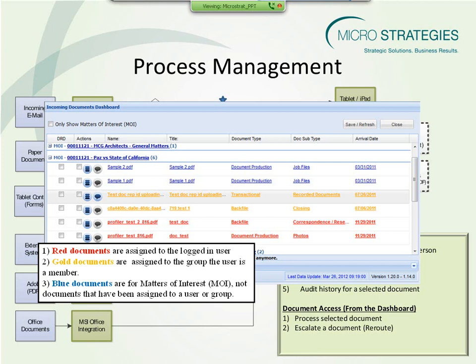So documents routed directly to a person appear in red. Those that have been routed to a group they belong to, so let's say there's a processing group and you belong to that group, they would come in gold. All right. Blue is there because sometimes, and this happens with client-related stuff, in this case, it's working with a law firm and matters, but we've got this with other places that manage clients, and they want to keep an eye on documents that come in for that, in this example, matter, or perhaps for a client, or what have you.